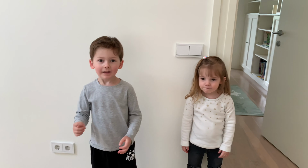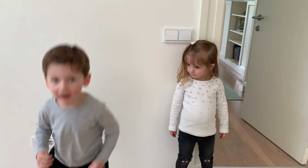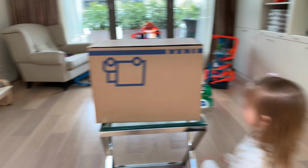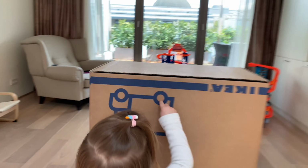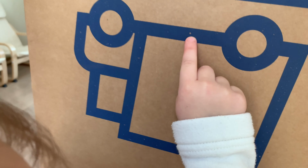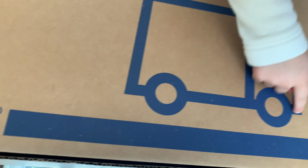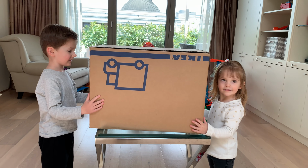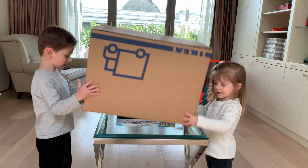How did you know that? Because it's the surprise of the day box. Well, let's see. Oh my goodness, it's the surprise of the day box. Whoa! And it's an upside down truck with two wheels and a nose and a cargo area and a little driver cap upside down. So if we did this, it would be right side up. Okay, you ready? On the count of three. One, two, three. Oh, wow.